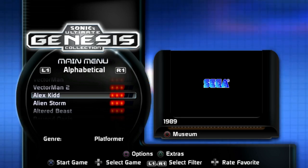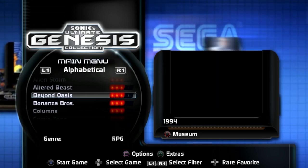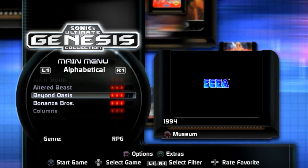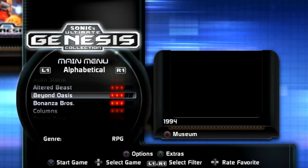So Alex Kidd is like a master staple if you haven't played it. Altered Beast, Genesis, one of the first games I played, an arcade game that's awesome. Here's one, Beyond Oasis. That's really cool. And what you do is you get a preview on here as well. You can go into this museum. You can get the history. I mean, there's so much cool stuff on this collection.